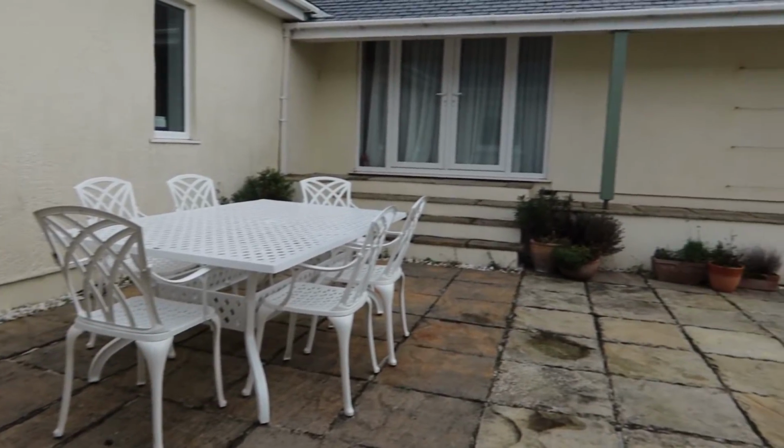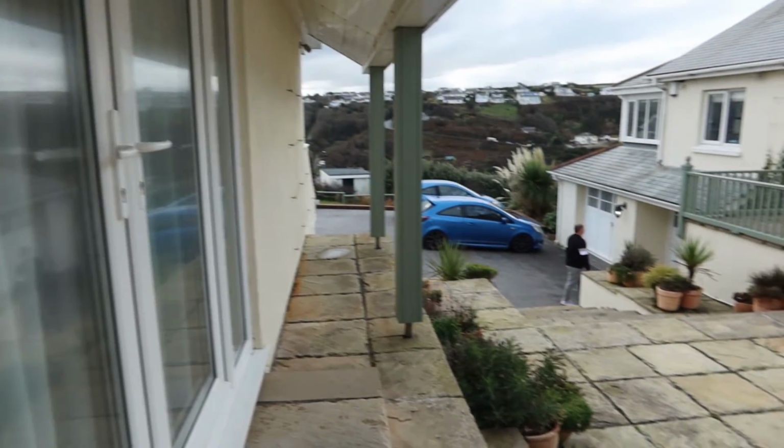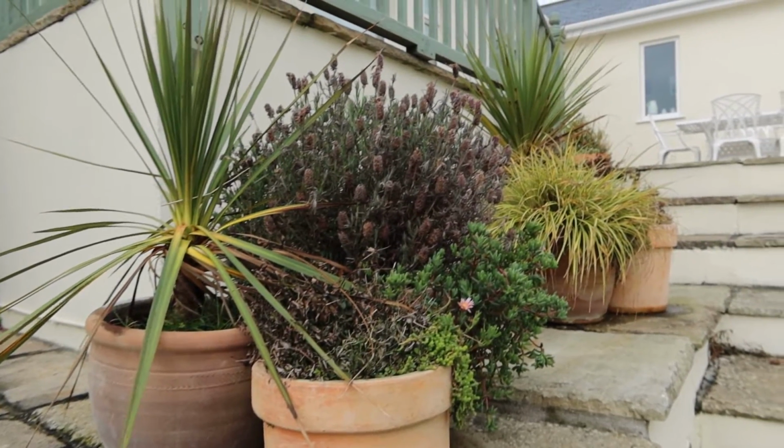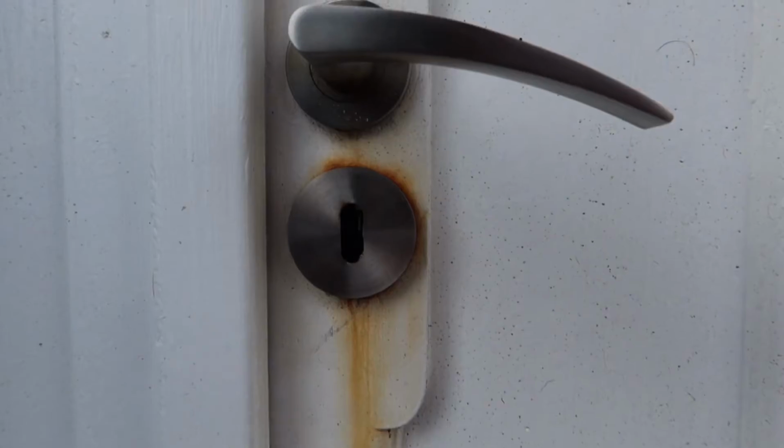Before we go inside, we're going to show you outside here because we haven't already. Now, we've got a little forecourt area where we sit. We've got patio doors on one side, some large steps going down, and then down at the bottom where one of the garages was, we've got something that you guys will enjoy. So come and take a peek.